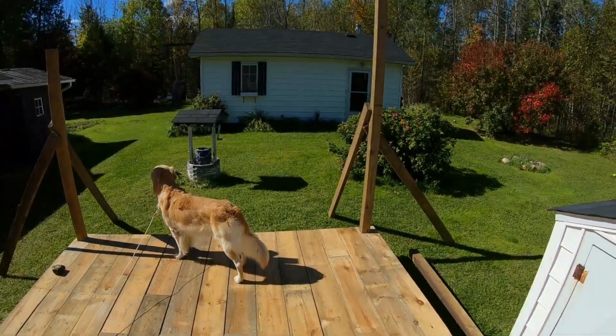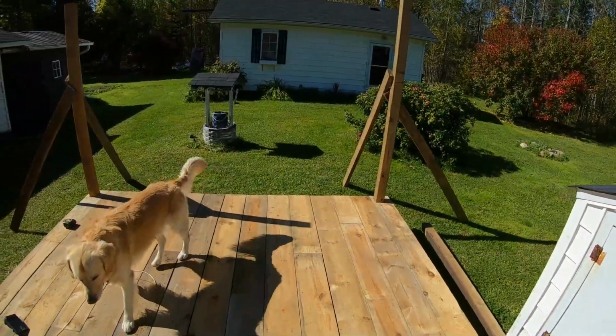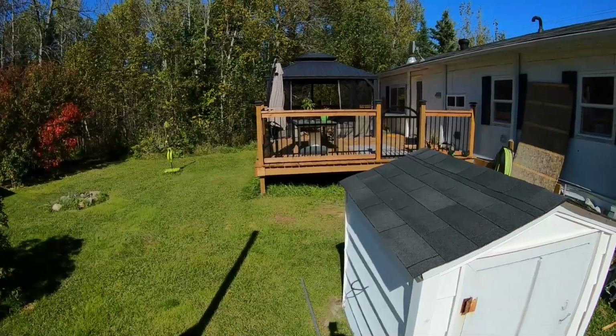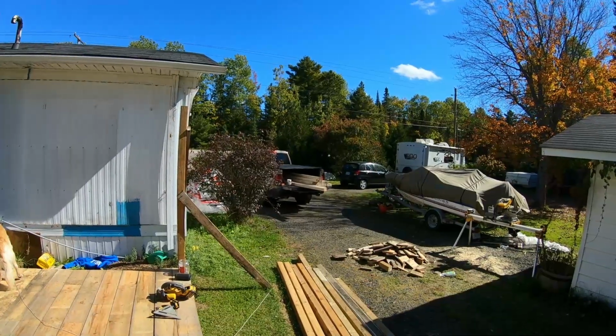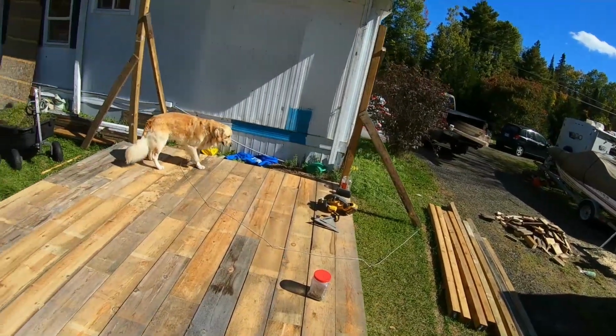I'm deciding whether to do siding like these buildings, or just do deck style colors. I think I might just go with the deck. The siding's expensive. Went and got some lumber, so I'm gonna be framing the walls today.